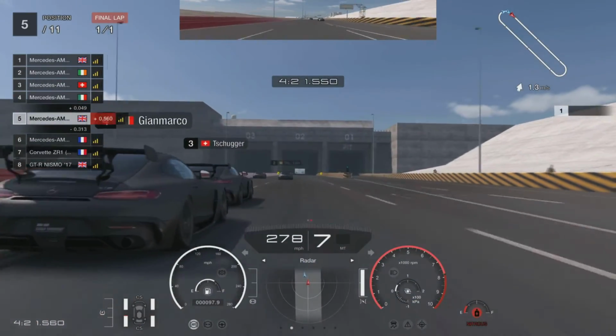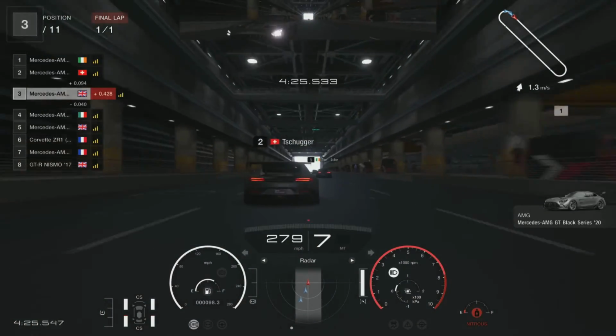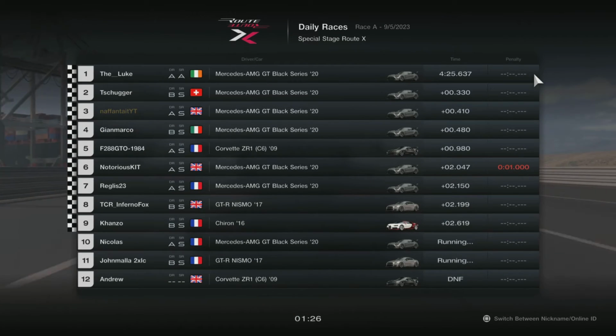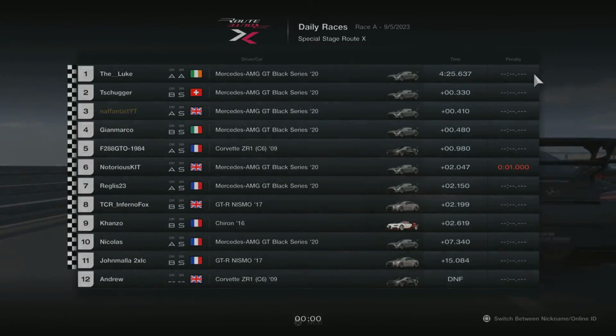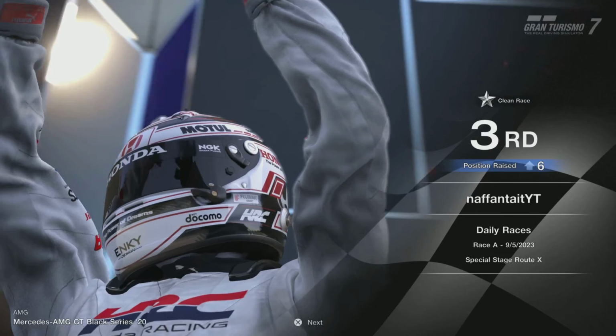We're going to get a bit of a run here, and as you can see, it is going to put us over the line into third position, actually, because one of the cars did have a penalty. I'm going to assume that may have been for contact there with the Nismo GTR. So we got ourselves on the podium, no qualifying. So there you go. That is the massively memed race at Special Stage Route X, with the custom cars putting out around about 1,000 brake horsepower and an average top speed of 270 miles per hour.